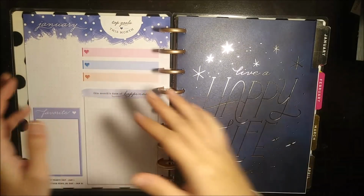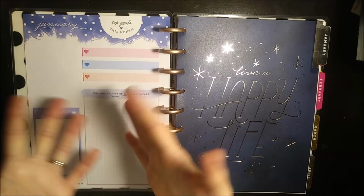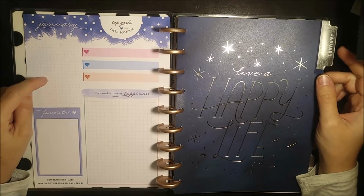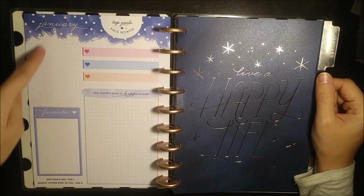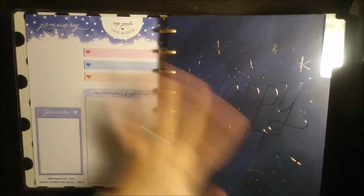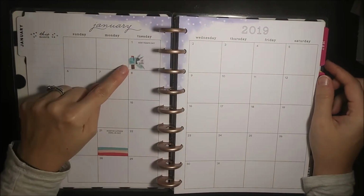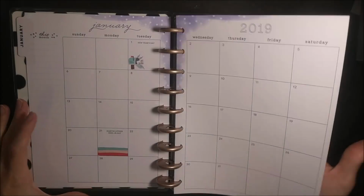I like that it doesn't have like I'm reading right now, I'm doing right now, blah, blah, blah, that you guys know if you've been watching me for any length of time, I never use that because this is going to be my memory planner. So this is kind of just the highlights of the month and I love that. And I also love the designs. So this is really pretty. I love the little images on the holidays. My other Happy Planner has that as well. They did a good job with that this month.